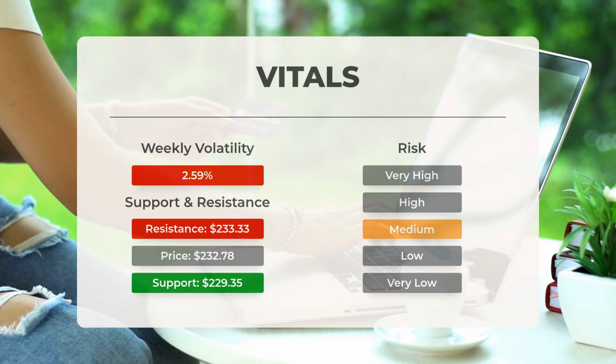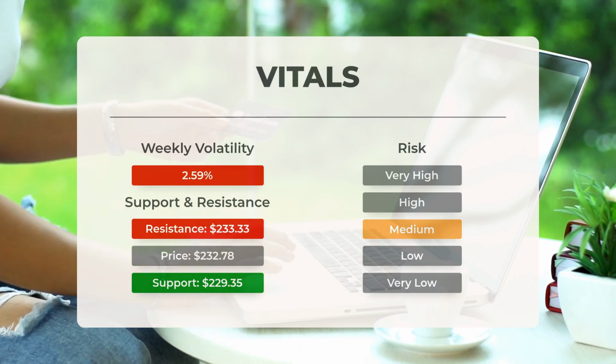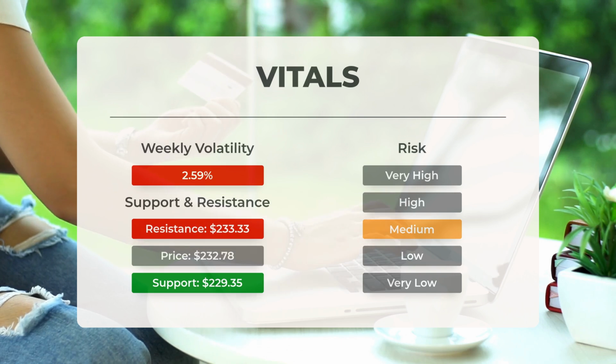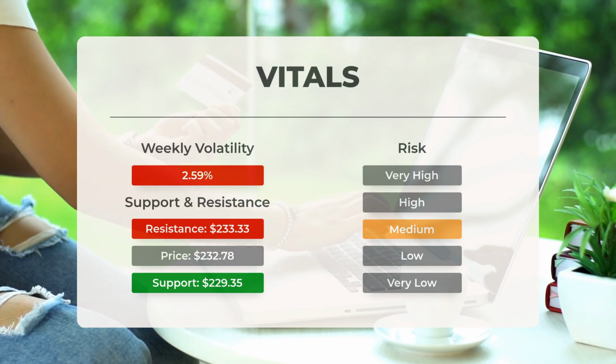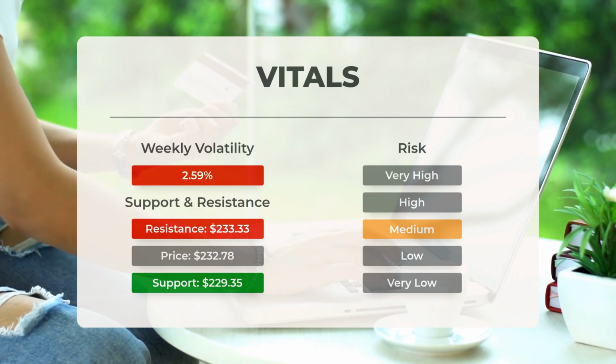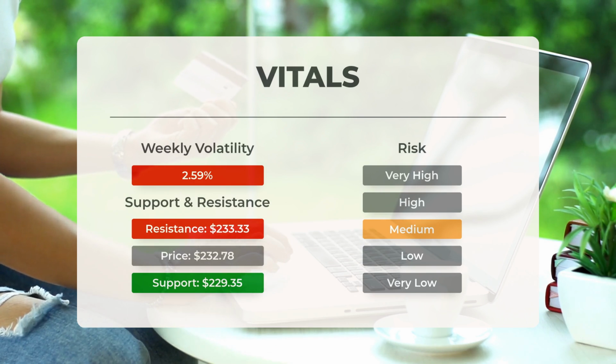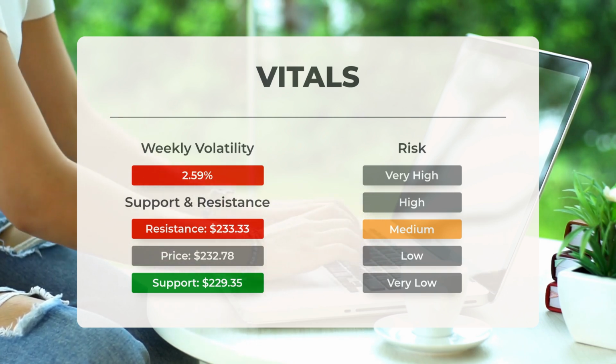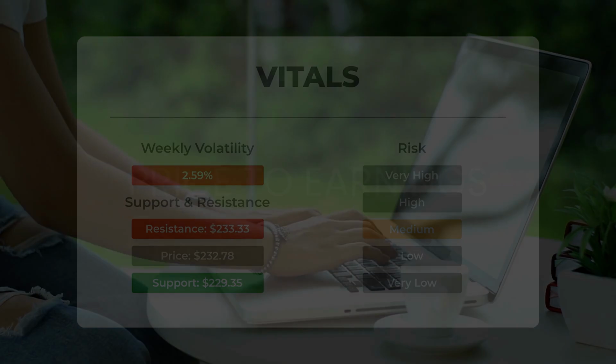The stock typically experiences average movements throughout the day, and with a healthy trading volume, the associated risk is deemed medium. Over the last day, the stock fluctuated $4.26 between its high and low, which is a change of 1.85%. For the past week, the stock has shown daily average volatility of 2.59%.